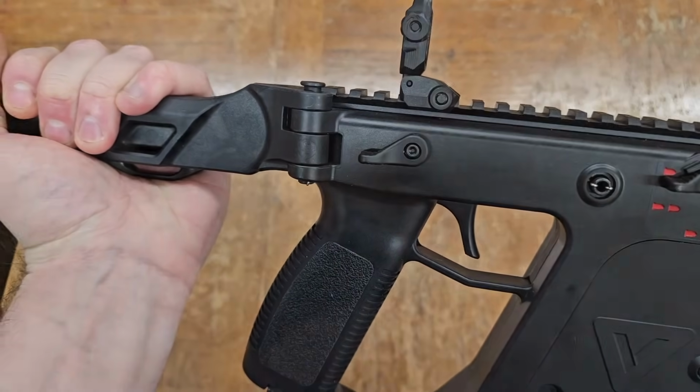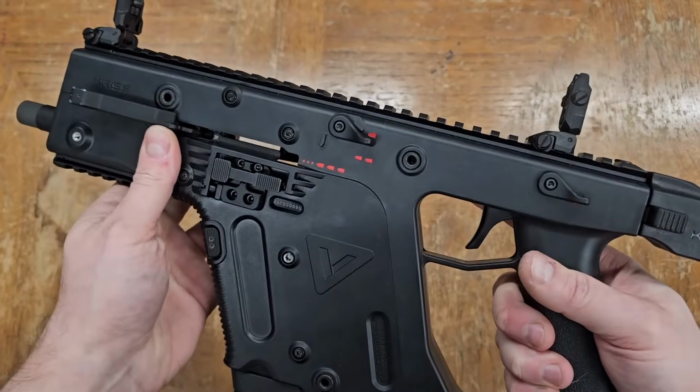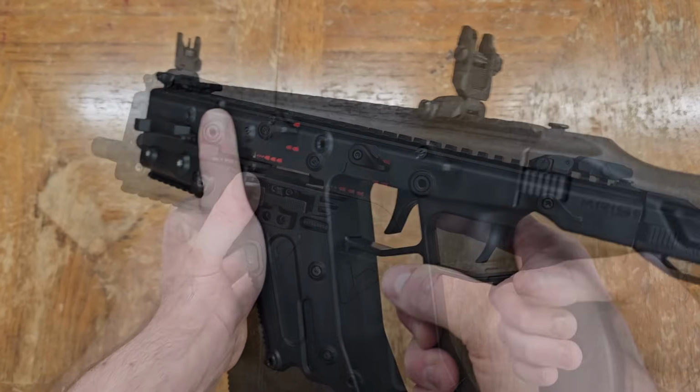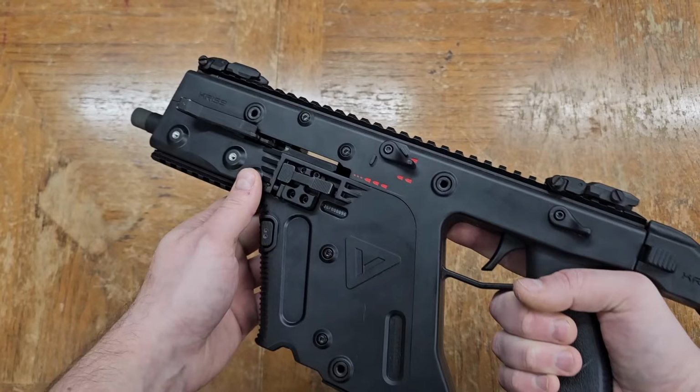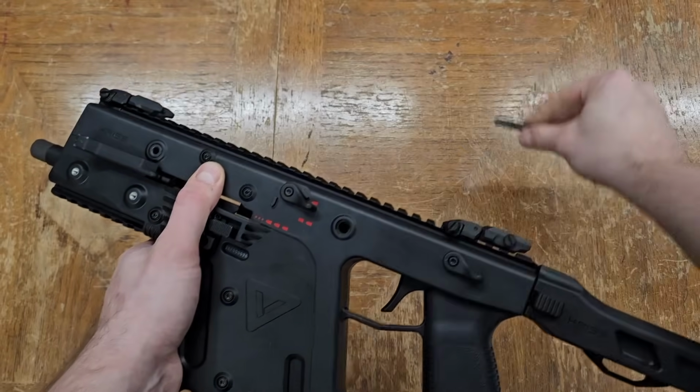I should also mention that while the Vector is composed of both an upper and lower receiver, there's no wobble or play between the halves. This is a solid gun. So to field strip, we'll start by taking those halves apart, first making sure that the hammer is cocked. There are 3 main body pins holding it together.